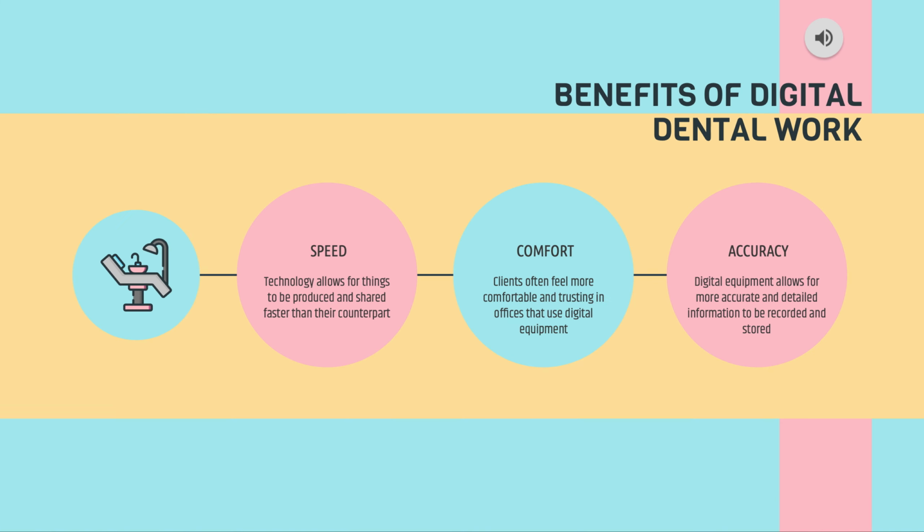There are great benefits to switching over to digital dental work, such as the speed of things. Technology allows for things to be produced and shared faster than their other counterparts. Comfort: clients often feel more comfortable and trusting in offices that use digital equipment, as well as the accuracy of things. Digital equipment allows for more accurate and detailed information to be recorded and stored.